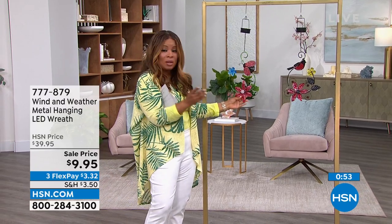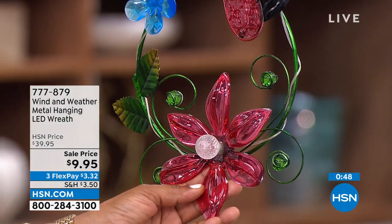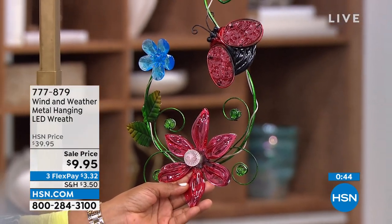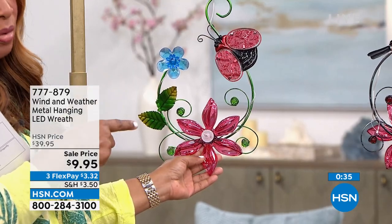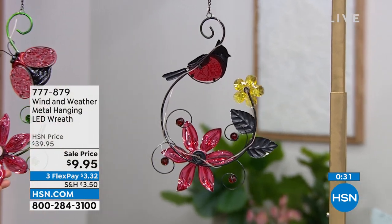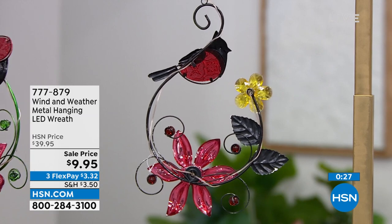These are phenomenal. The quality that Yvette was talking about, you're going to be impressed. Every now and again, you'll tune in and you'll see bargains like this that are unbelievable. So here's what you need to know. In the ladybug, we have 250. And the cardinal, we've got 2,000. So I say that to you because if you want that ladybug, you do need to hurry and grab that one because that one's going to be the first to sell out.